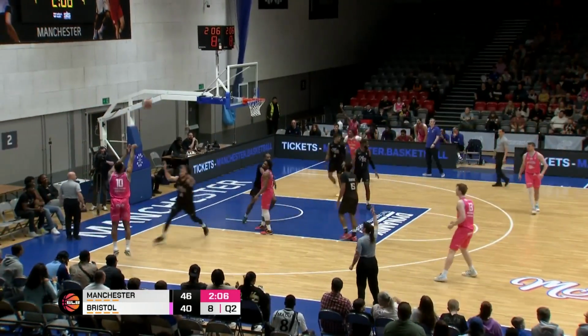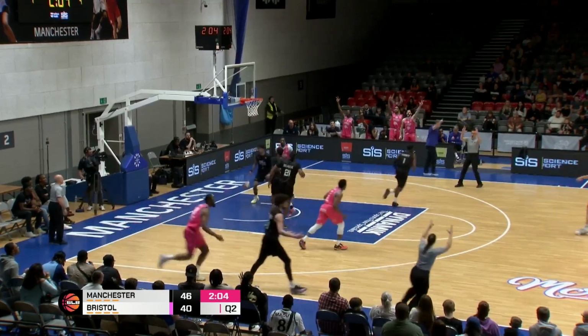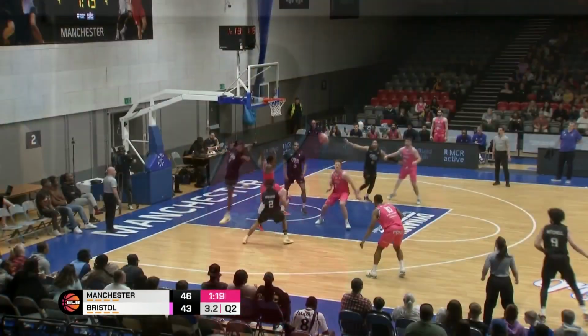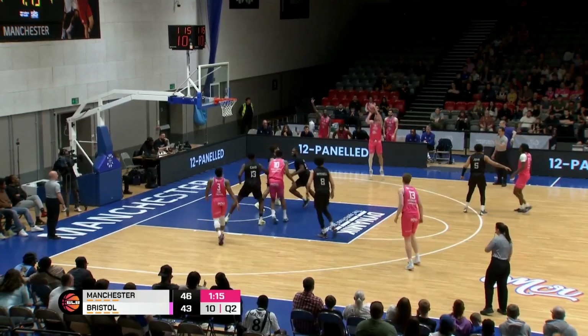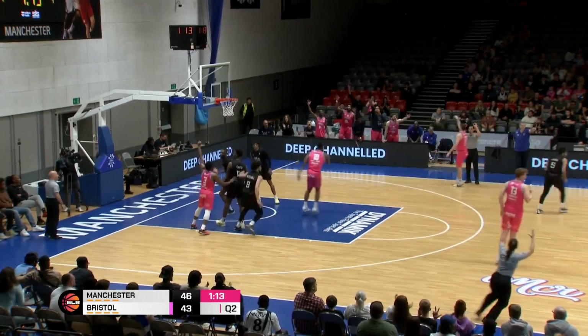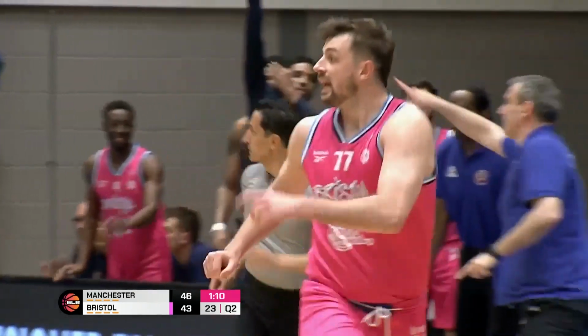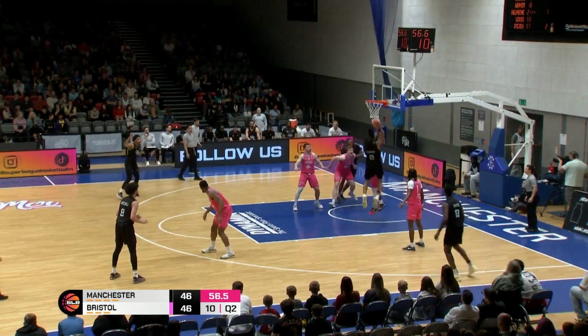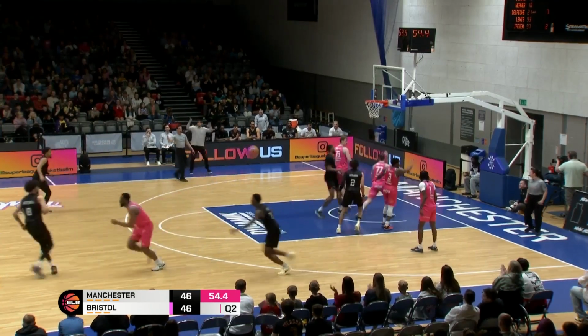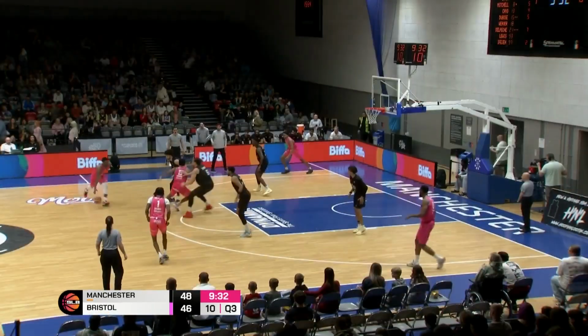Louis. Thomas Edwards in the corner, sinks a three. Not that time, but another offensive board for the Flyers. Walsh alone outside the three-point line, ties the game at 46. And that time, Bristol benefits from a scramble situation. Ashton Langford puts it in for Manchester.